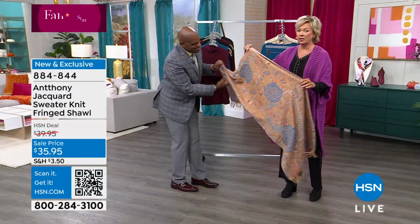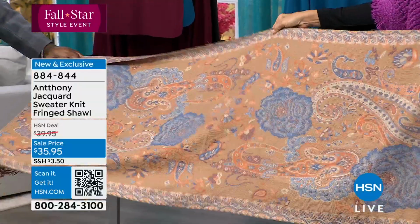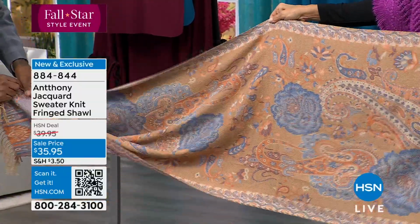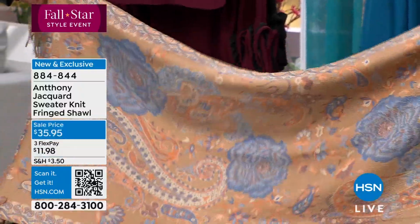I wish you could feel how soft this is. Isn't this stunning? Both sides have this jacquard loom, and it's soft. On one side, it's a little bit more blue, and on this side, it has more of a paisley.